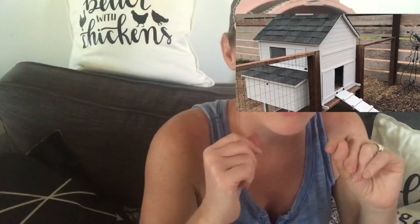And the lady did wind up giving me that coop. She actually gave it to me for free. And here's a picture of what it looks like before, and then here's a picture of what it looks like after. Vast improvement. I painted it. Some of the things were falling apart, so I secured it with brad nails and my compressor.